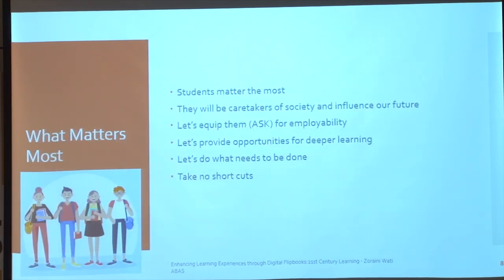What matters most, I think, for an open distance learning university or for universities that offer MOOCs? Students should matter the most. If we don't think about the students, they'll come into a MOOC, enroll for a while, they don't feel like they're engaged, they will go away. And then our efforts are fruitless. And the fact that our students later on will be caretakers of the society and influence our future means that we have to do a good job with the young people now.